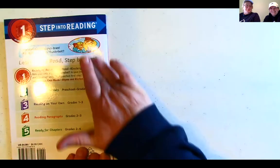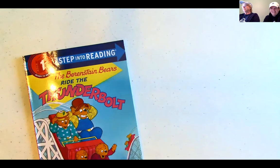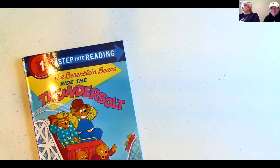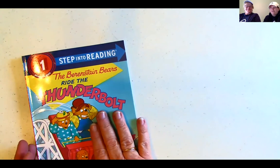So there's some more Thunderbolt math. You've had Thunderbolt math in here. You've had counting by 2s. You've had a subtraction problem and a multiplication problem. Now let's get ready to ride the Thunderbolt.